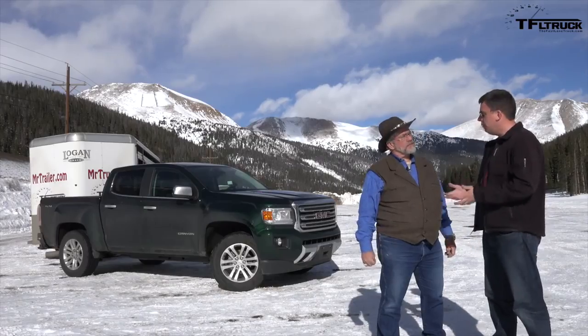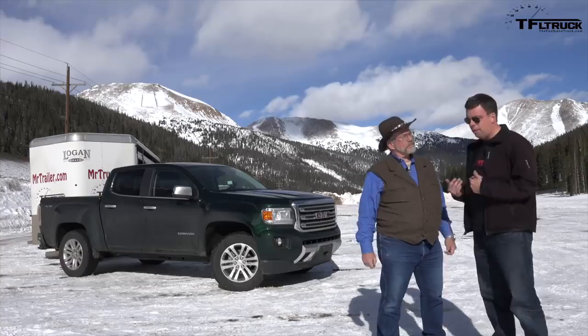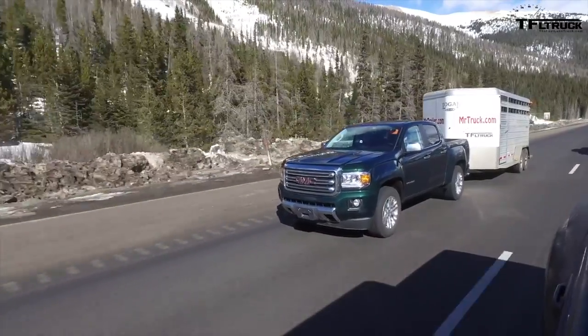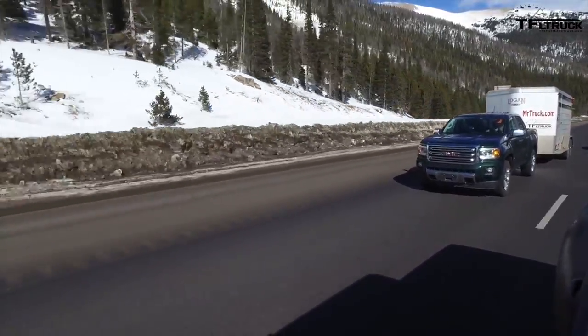Okay, again, so let's give our subjective scores out of a total of 25. I'll go first, okay? Sure. I'm going to give the Canyon 23 points. So the handling and ride was good on this truck. We had it set up right with the weight distributing hitch. There was no sway, pretty much. I didn't feel any.